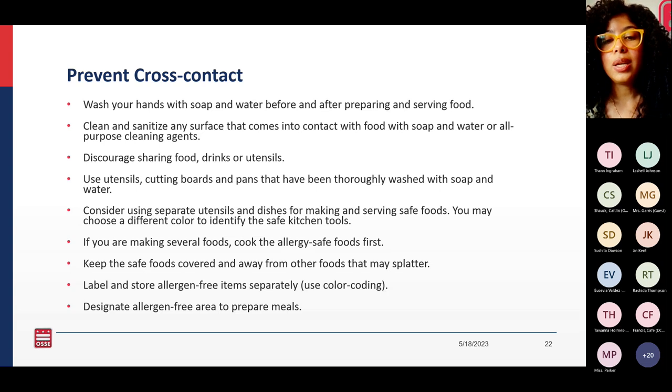So this is very important to keep in mind, that we need to thoroughly wash our hands, utensils, cutting boards, and any surfaces that come in contact with food. Some key strategies are, when you're making several foods, making the allergy-safe food first and then making the regular food later, keeping the safe food covered and away from other foods that may splatter, and always labeling and storing allergen-free items separately. We encourage you to use color coding and also designate allergen-free areas to prepare meals. So this is some information, and we will share all of this with you and additional resources as well.